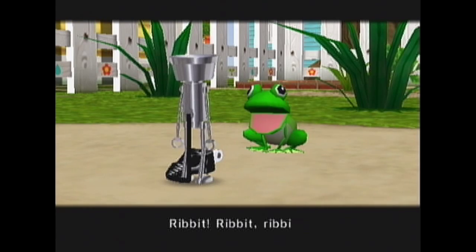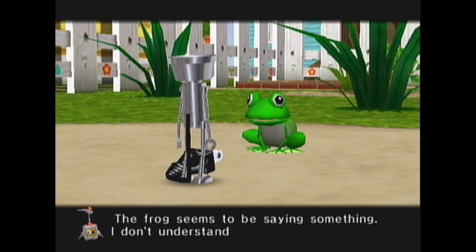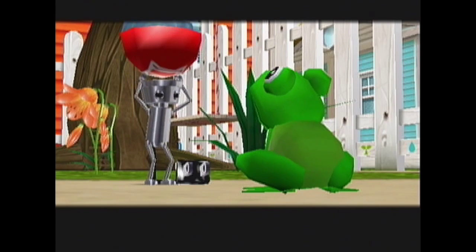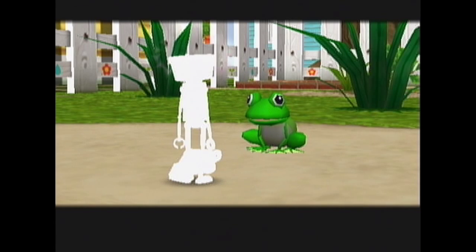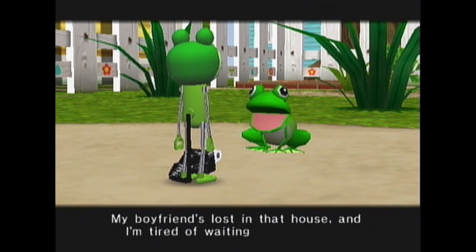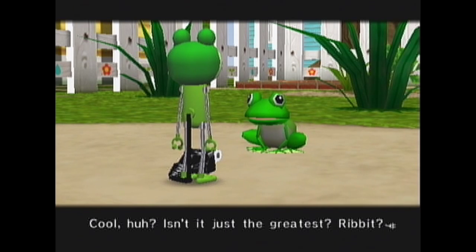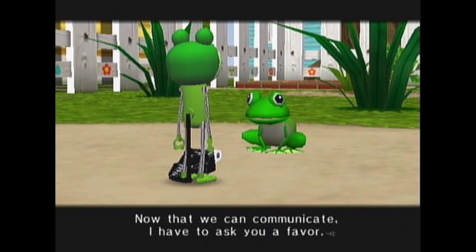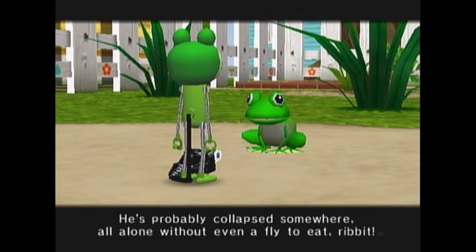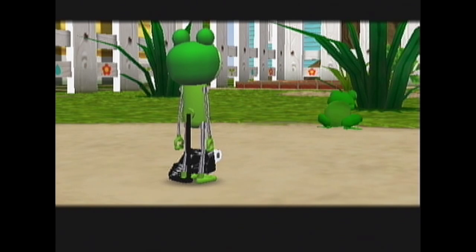Hello, frog. That's such an adorable frog. It's in frog speech. We should get Jenny out here to translate. A frog suit. Okay. Holy shit, you can talk to him now. Okay. Ribbities. And now I look like Jenny. You gave me the sweet frog suit, of course I'll help you out. So we have to find her boyfriend, the frog. Alright, sounds simple enough. Bye bye.